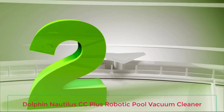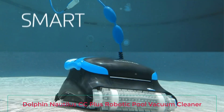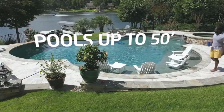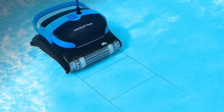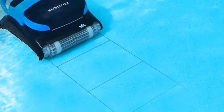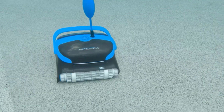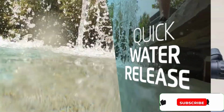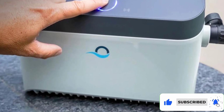Number 2. Dolphin Nautilus CC Plus Robotic Pool Vacuum Cleaner. No matter your pool shape, style, and surface material, the Dolphin Nautilus CC Plus Robotic Pool Cleaner is sure to get the job done. The best pool cleaner for in-ground pools is compatible with various pool shapes and has a brushing system that cleans walls and floors. The model has 2 brushes, one at the top and the other on the bottom, each of which will collect ultrafine dirt and dust particles as well as catch things like leaves and pebbles.